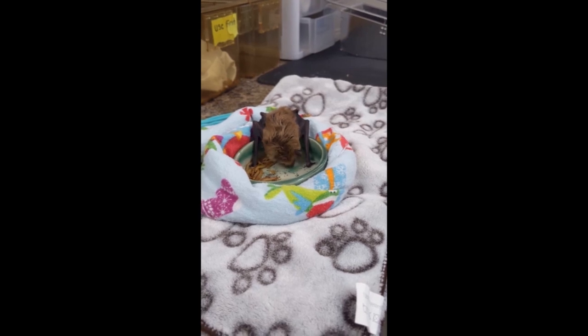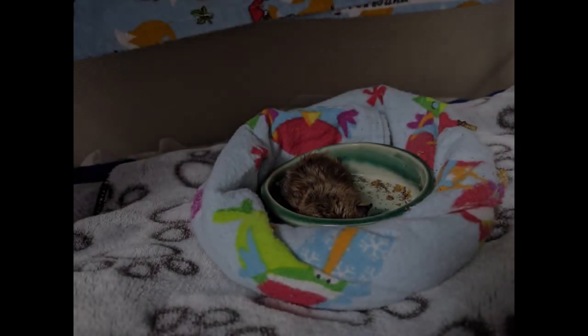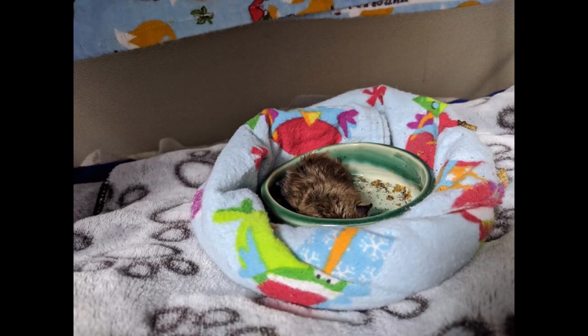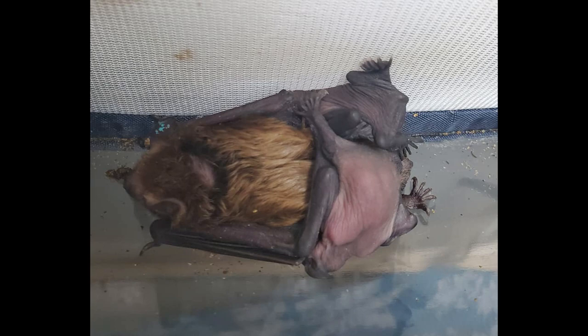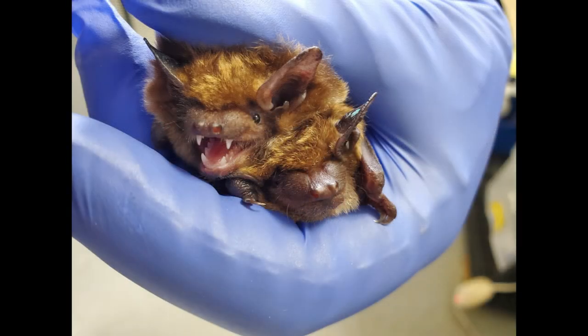This year we did about 40 bats at Salthaven, and they come in with injuries, some of them. Others just need to be nurtured throughout the winter months. We hibernate them when we can. This year we even had one of the bats give birth to twins.